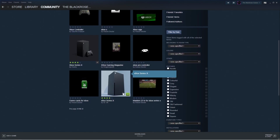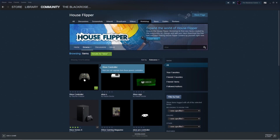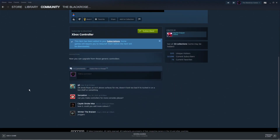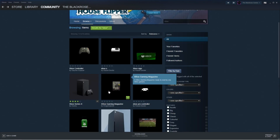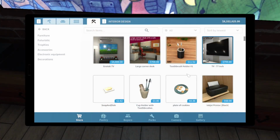That's the one I have. Touch controller. That's a 360. Yeah, that's a 360. That looks like a 360. Well, it's not a 360. Okay. There we go, that should go.